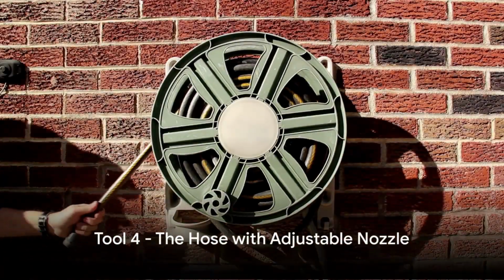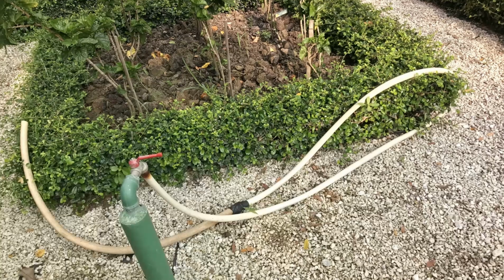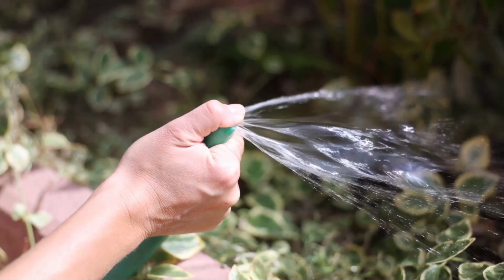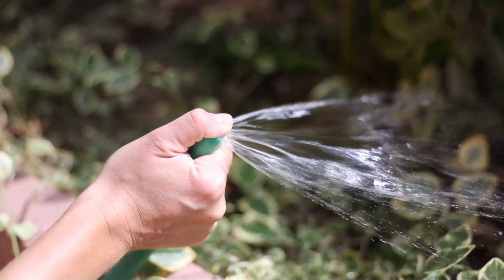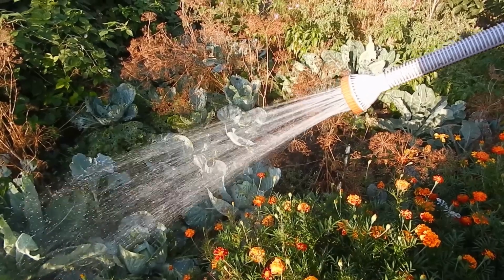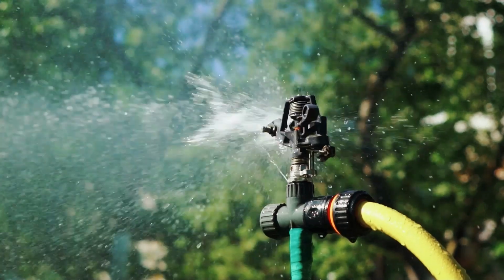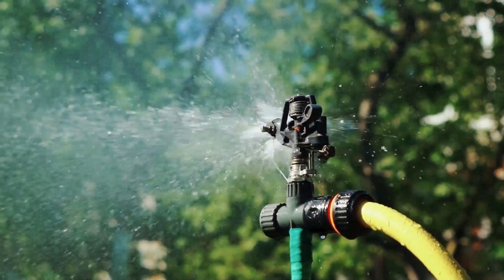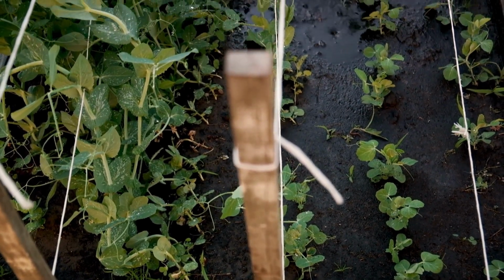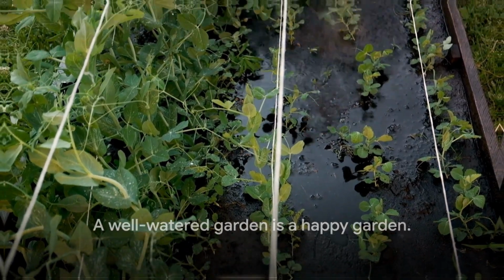Our fourth tool is the hose with an adjustable nozzle, the lifeline of any garden. This versatile tool is not just for watering your plants. With a twist of the nozzle, you can adjust the water pressure for different tasks. A gentle mist for delicate seedlings, a stronger stream for washing off your tools, or even a powerful spray to keep those pesky pests at bay. Remember, the hose isn't just a tool, it's your garden's best friend. Keep in mind, a well-watered garden is a happy garden.